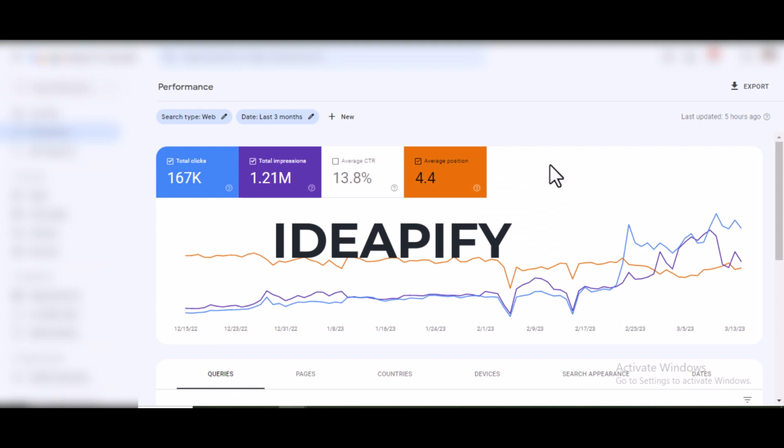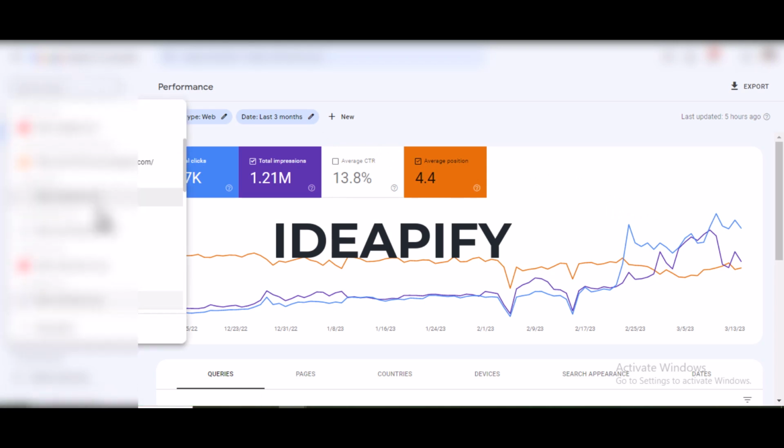So this is one of the sites I've been working on to improve the ranking and traffic to this site. As you can see, it has 1.2 million impressions in the last 3 months and 167,000 clicks in the last 3 months. So let me show you another site I'm working on.